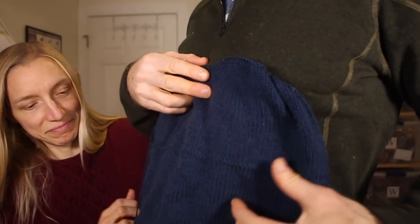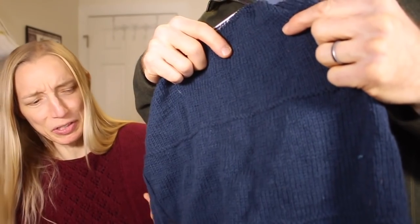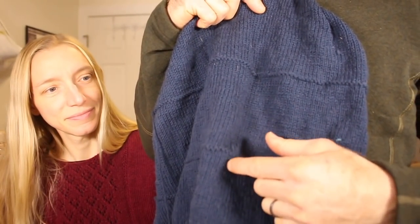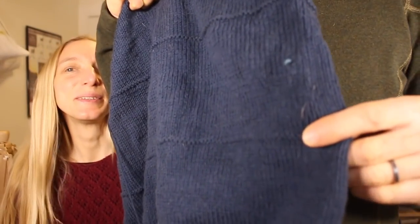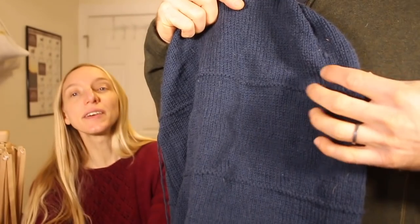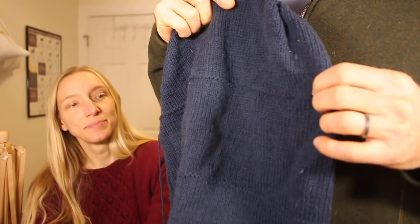What I'm doing in my pattern, here's my so-called pattern, is knitting, and then occasionally throwing in a purl row. Just to give a little architectural, contrastual, sexy weaving. Kinky weaving, sexy weaving. Either way. Anyway, it's coming along, but not really.